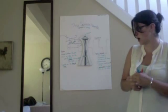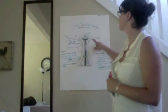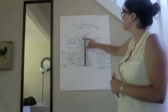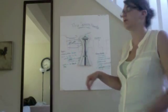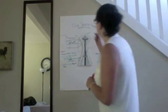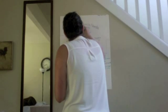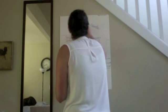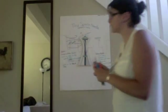Okay. On top of the Space Needle, there's an observation deck. Now, we already said it's an observation tower, but right up in here, there's a little deck where people can look all around. There's also a restaurant right up at the top. Let's make sure you guys remember that there's a restaurant right up at the top. I'm going to draw a little fork and a spoon and a knife. And just a little arrow so you guys know there's a restaurant right at the top.